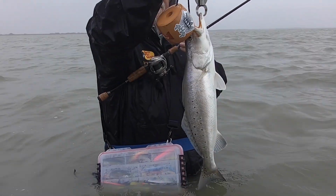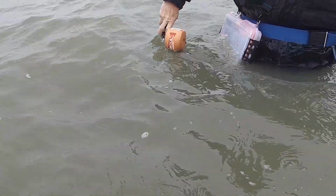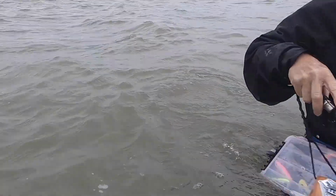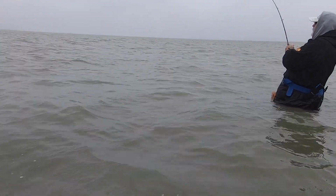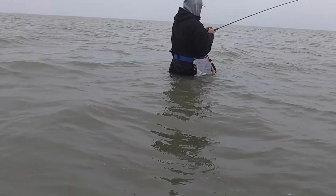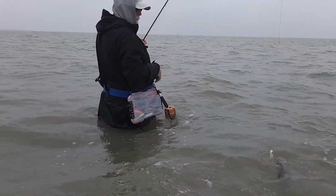Nice job. Yes, sir. There you go. He just sucked it down. Little guy. A little bit better. Just barely hooked. The bone one knocker.